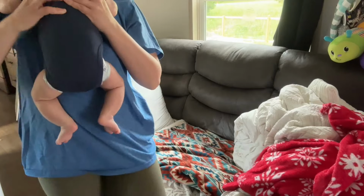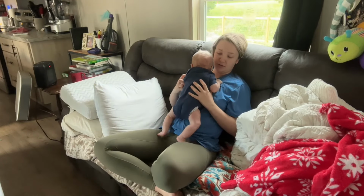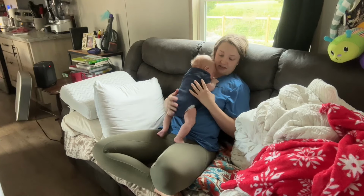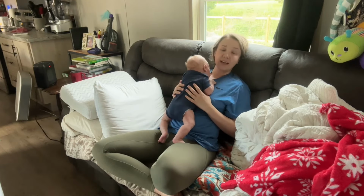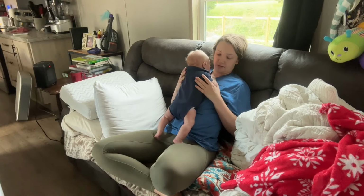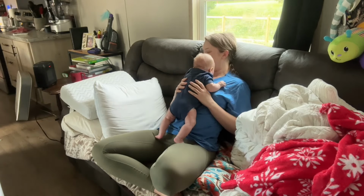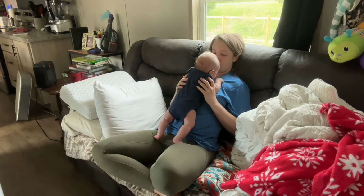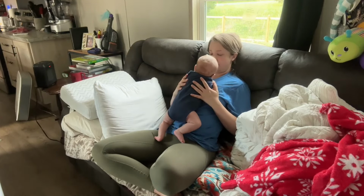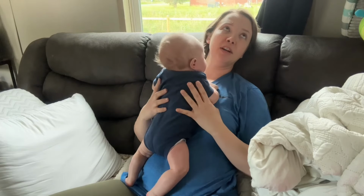My sweet Pete. My sweet Pete. I'm gonna let him try to do a little tummy time on my chest. I do tummy time on the floor, on his play mat, but we also do the chest thing, which he seems to like better. You're so strong. You're so strong. Whoa.